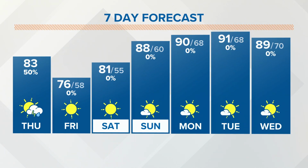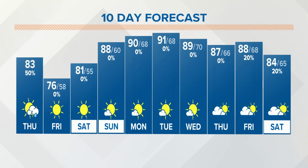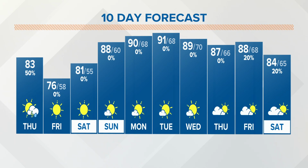Temperatures then pretty nice to start the weekend on Saturday and then heating up before you know it. So it might be a good opportunity tomorrow going into Saturday to take care of some of those outdoor projects, especially early in the morning when it feels very comfortable out, because things are going to be pretty toasty by Sunday and looking like we'll stay into the upper 80s, if not low 90s, through much of next week.